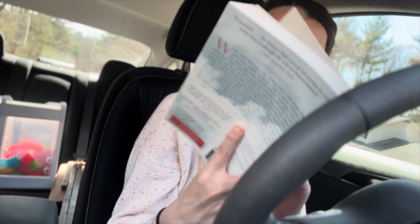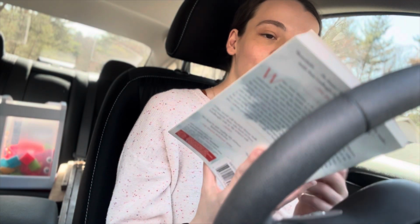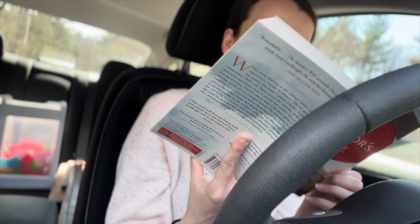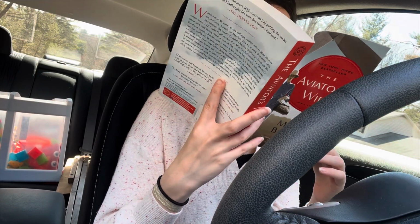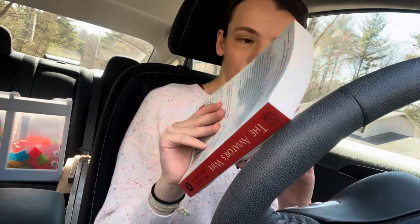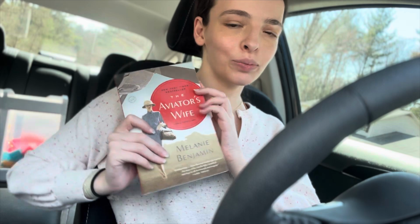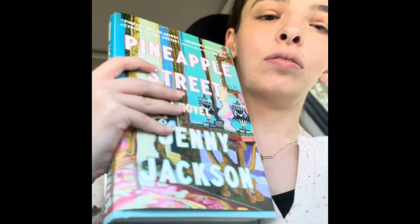It's called The Aviator's Wife. Maybe I'm the only one who has not read it. I don't know, but I'm gonna try the first chapter and see if this is one that I like or one that I will pass along. I think I could be interested enough to give this one a chance, so I'll hold on to this one for now. This one, I'm gonna bring this book.